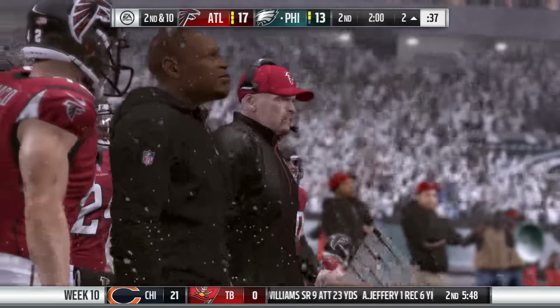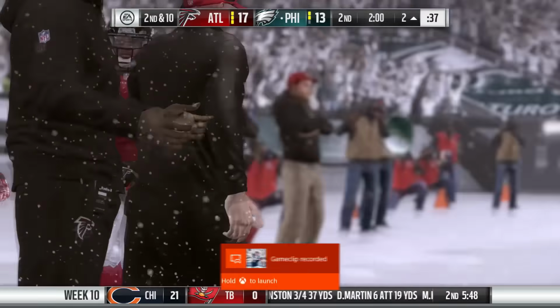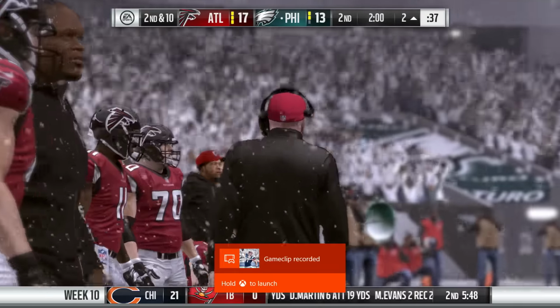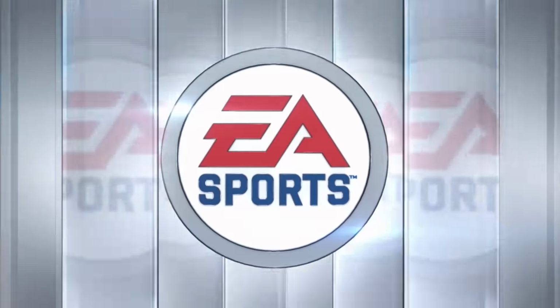Looking at his little playbook there. Can't believe Jordan Matthews just breathes. Oh, throw it to the ground. What a rager. You griefing, bro? With your little hat. Little red hat there. Nice little touchdown there.